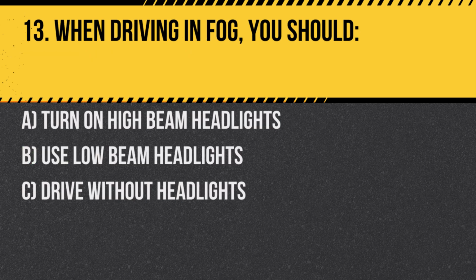Question 13. When driving in fog, you should: A. Turn on high beam headlights. B. Use low beam headlights. C. Drive without headlights. Answer: B. Use low beam headlights. High beams reflect off fog and reduce visibility.